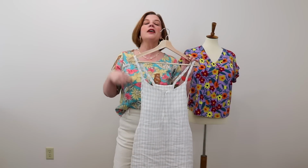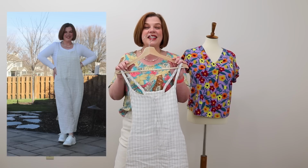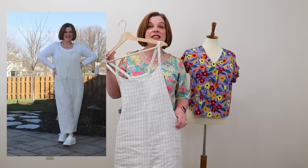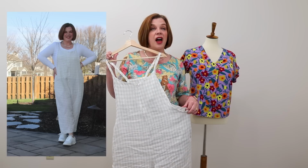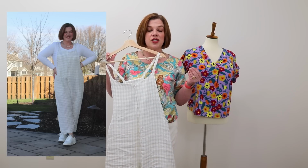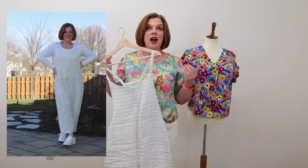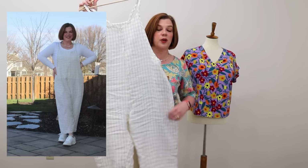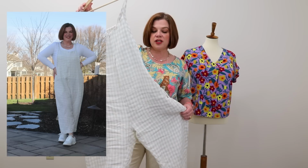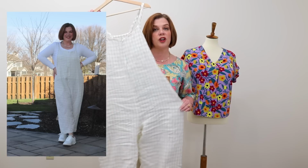I took the photos for this to show you the twirls, and I really wanted to keep these on the rest of the day. They're so comfortable. I can see many more of these in my future. Maybe I need a pair in denim, or a pair in a solid linen. I can just see a lot of these because why wouldn't I want to wear these all summer? They're so comfortable. It's just a little too chilly right now for me to be wearing these all day.